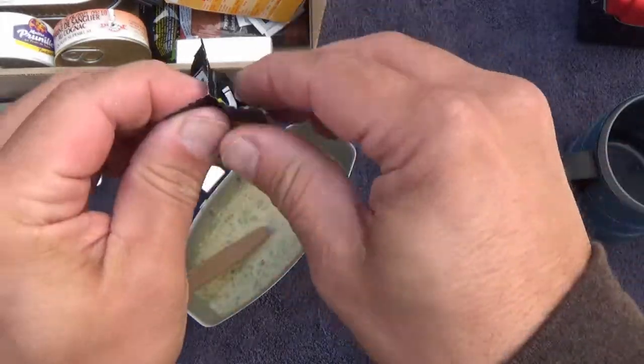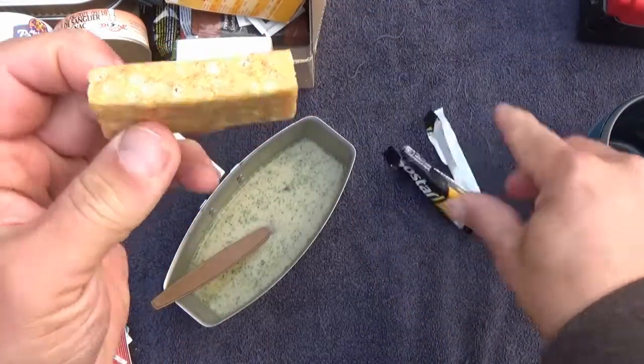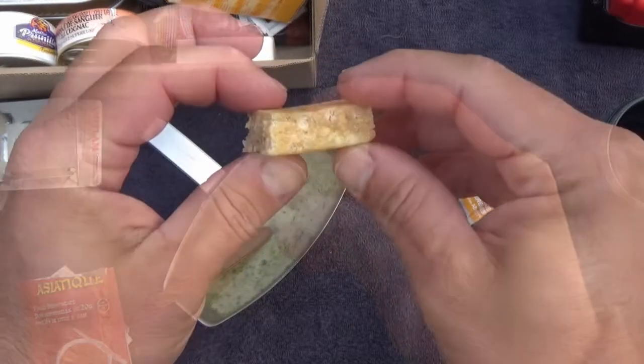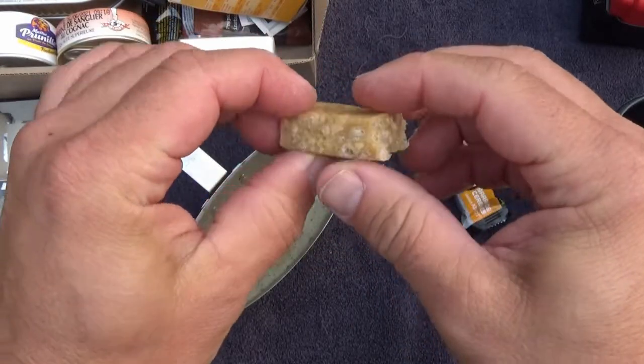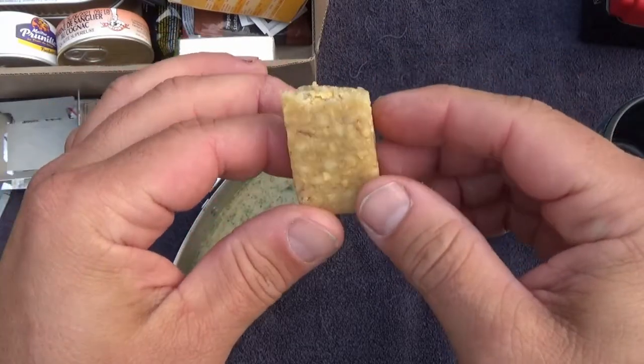This cereal bar. Pretty straightforward. Oh. It has a real mild apricot flavor. Not too sweet, and it just feels incredibly light.